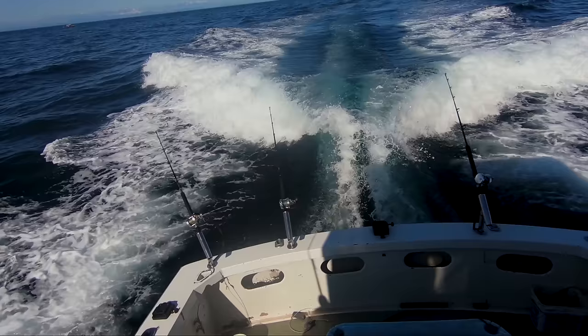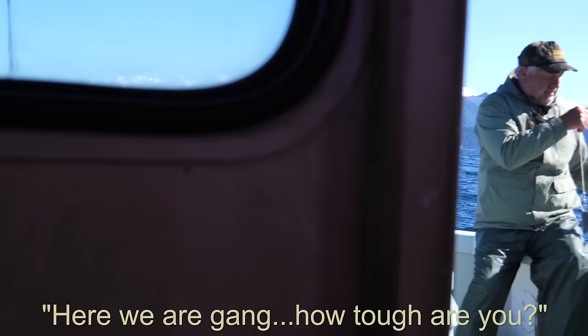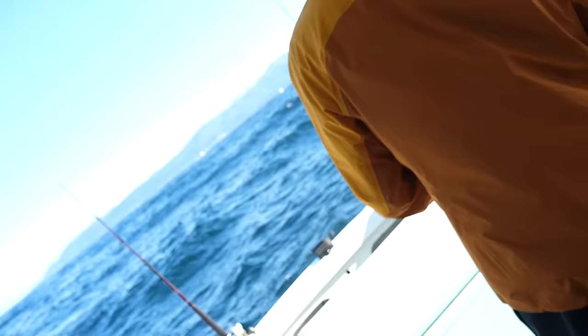We arrived to find the largest waves we've ever been out in. All right, go. Okay, here we are. How tough are you? Is it worth losing the camera over? Yes. We've already lost one camera fishing. What's another? Oh my god, look at those waves too.